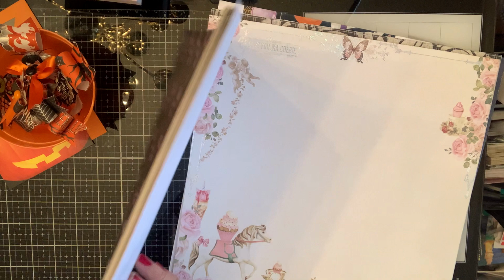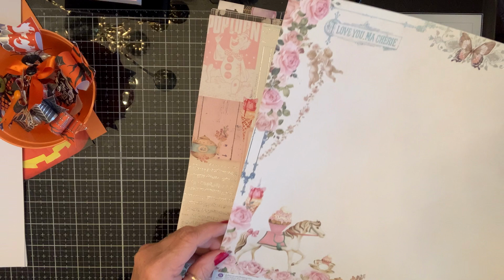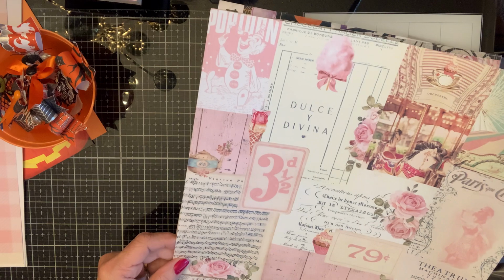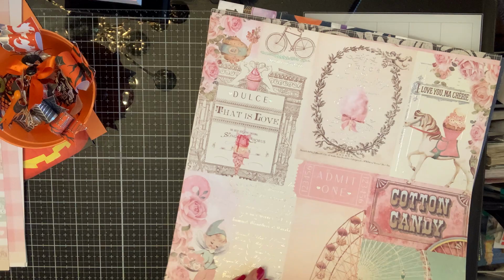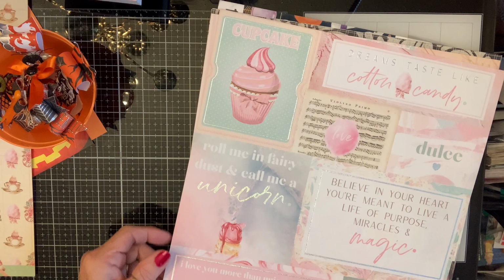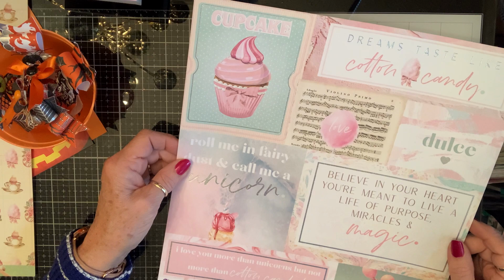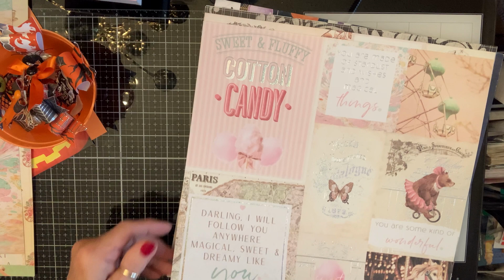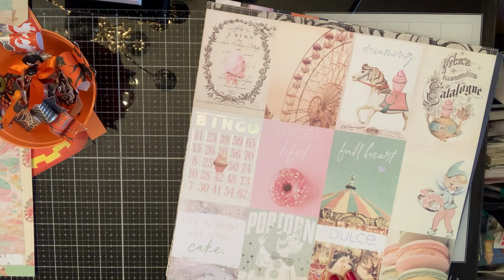Double chase circus. Goodness, that's beautiful. Wow. Oh, this is so pretty, girl. That is beautiful. And that's what it looks like on the back. Leslie, Leslie, Leslie. This is so true, you know. I believe that with my whole heart. Ooh, yummy. Sweet and fluffy cotton candy. And this bear. I love this bear. Oh, this paper is beautiful. Thank you so much, girl.